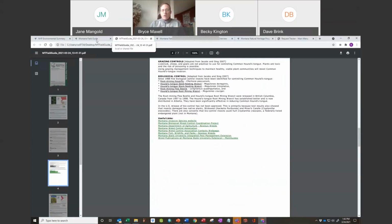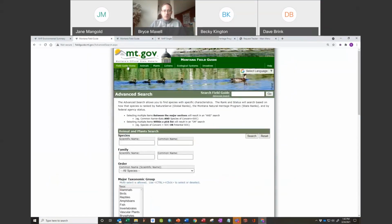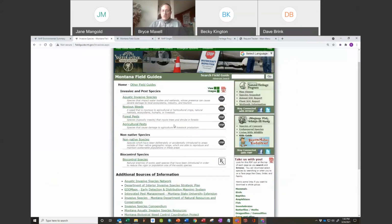One other thing I want to show you along these lines is that, let's go back out to our field guide, and then we'll go up to the main field guide. Notice now in our main field guide, we have an invasive and pest species guide. So if we click on that, there are different types of guides here. There's a guide for all the AIS in the state.